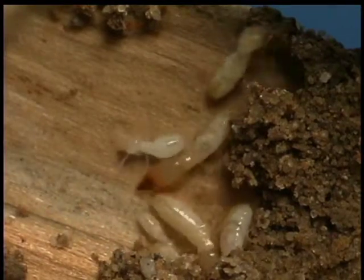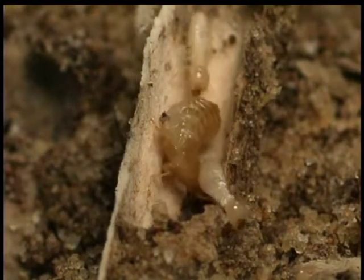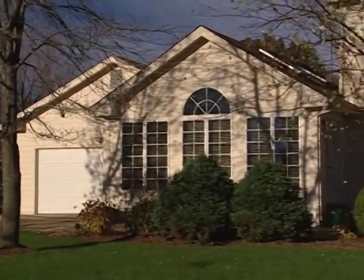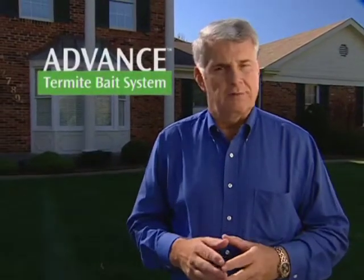Termite colonies ranging in size from a few thousand to over a million are constantly searching for cellulose, their source of nutrition, and they find it in the wood in your home. To protect your home from the dangers of termite activity, you need the advantage of the latest termite elimination technology. Introducing the Advanced Termite Bait System.